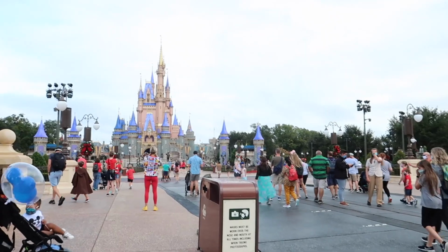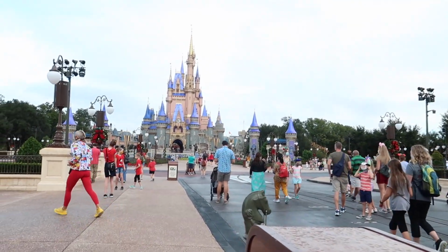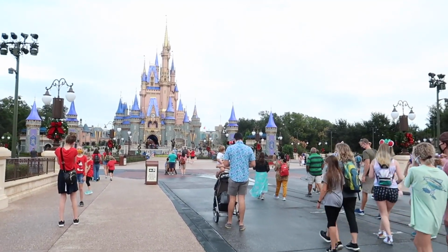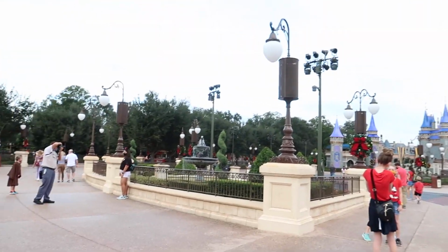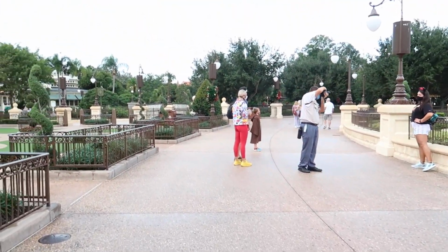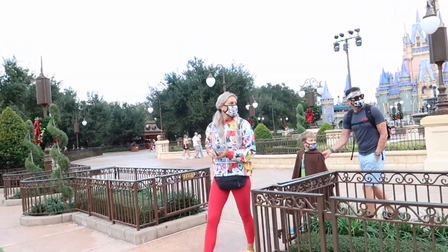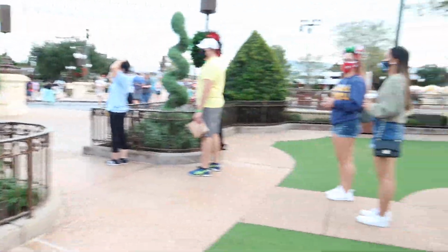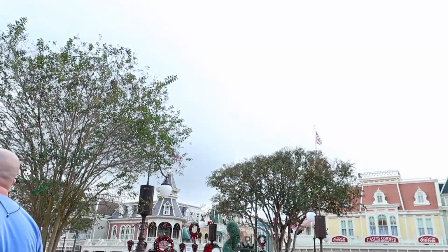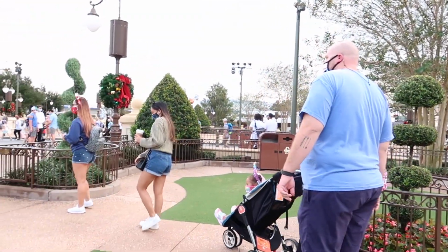I mean, think of how crowded this park normally is. They're at 35% right now. No photographer until 9 o'clock when the park, oh, right here. Speak and you shall receive. I don't remember this. This used to be a moat. There is a storm coming in, but we're going to hopefully be on a ride enjoying life before then.